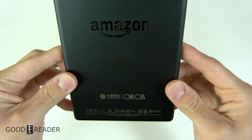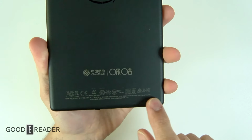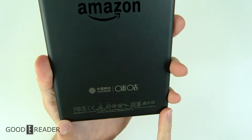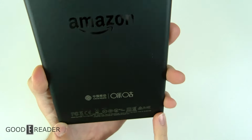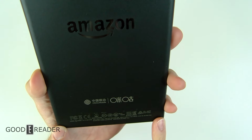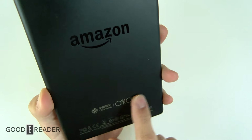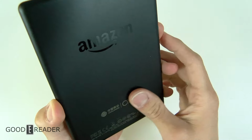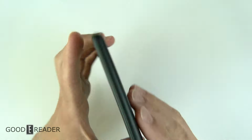So you do have a lot more certifications. Offhand, I don't know how many more that is, but I don't ever remember it spanning side to side. So it looks like this had to go through a lot more red tape to get landed in China. I'm really not sure, but that is quite a bit of certifications. And the China Mobile Migu is lasered on there. It's not embossed, and you can't feel it. It's lasered into the actual thing.